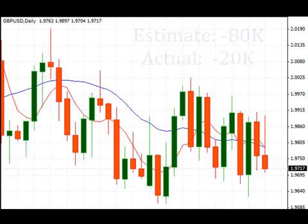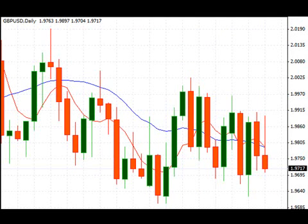So that has many Forex traders now positioning and thinking that the Federal Reserve, who cut rates earlier this week, will probably be done for quite some time. And I think that makes for an interesting setup in the pound US dollar. I've been following this pair on the blog on my site for a couple of weeks and speculating that it has a lot more downside in it.